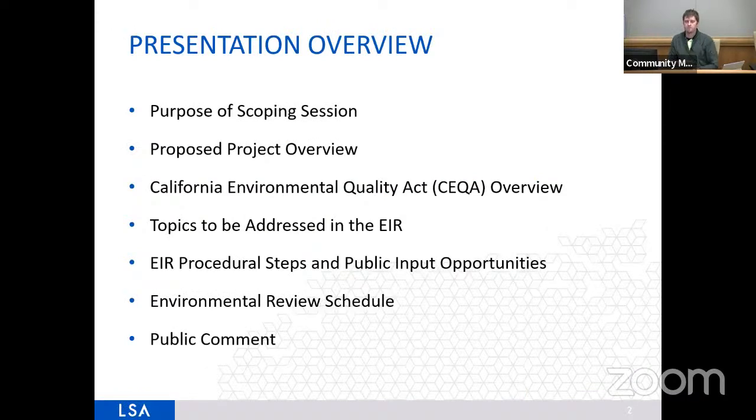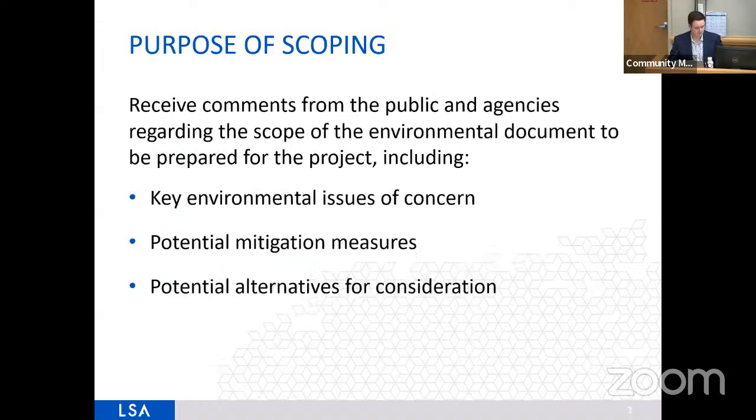So this first slide just lists the topics that I'll cover tonight. I'll try to be as brief as I can, including the purpose of the scoping session, an overview of the proposed project, and the California Environmental Quality Act, or CEQA, topics that will be addressed in the comprehensive Environmental Impact Report, or EIR, that will be prepared to evaluate the environmental impacts of the project, and an overview of the environmental review process and schedule. And then after that, we'll move ahead with public comment.